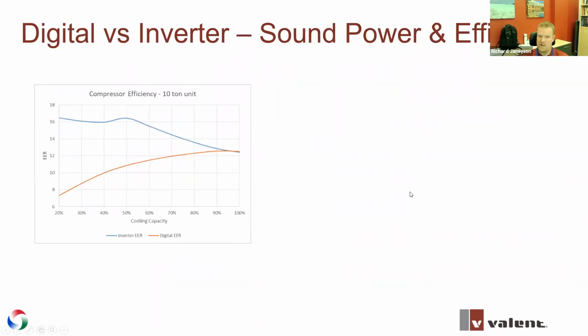And so this first chart here shows you the efficiency of the compressor as the compressor turns down to meet temperature set point. If you go to the right side of the chart, that's both compressors running at full speed. They're about the same efficiency. But then if you move down the left side, as the cooling capacity drops and the compressors unload, the digital, the orange one, gets less efficient over time, as it's turning down. The inverter compressor gets more efficient. So that's how we get that nearly 20% unit IEER savings from using an inverter versus a digital. So with the inverter compressor, obviously there's huge efficiency savings. And again, how does that impact sound?